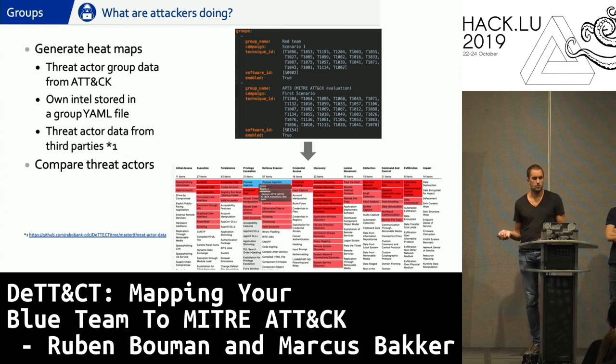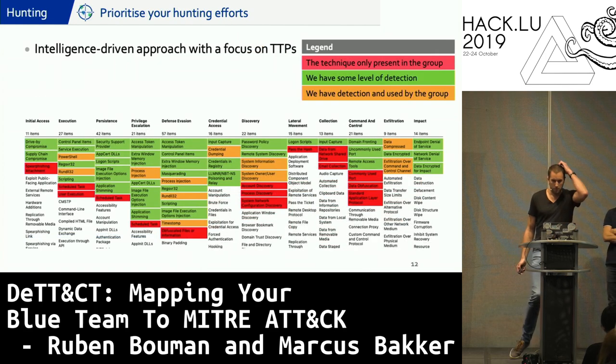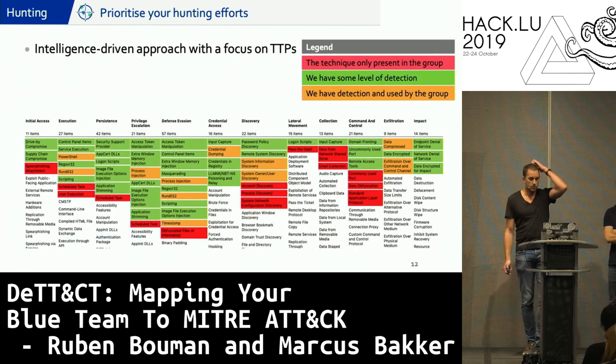And on the GitHub page of the project, we also try to keep up to date with new reports being published, creating group YAML files for that and also creating JSON layer files for the Navigator. And then we actually have all the information that we want to start doing gap analysis.